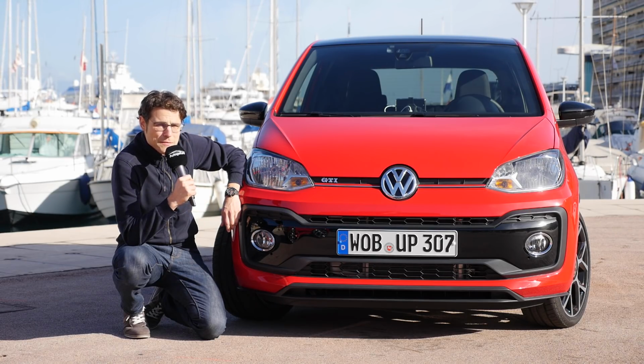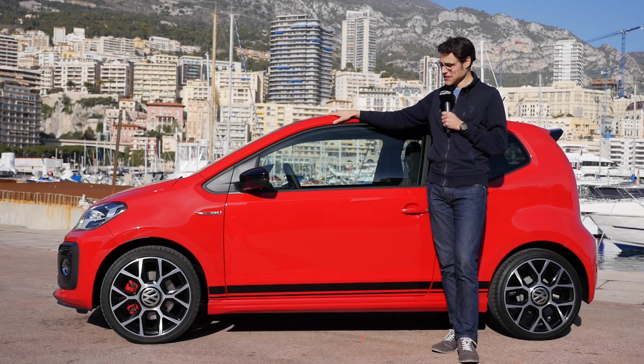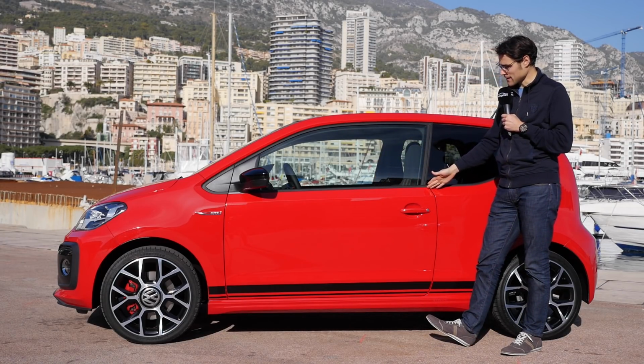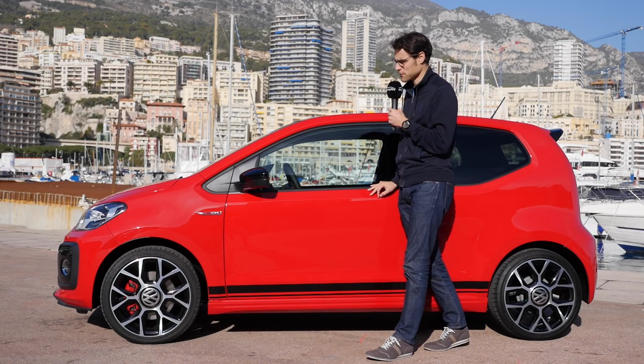What do you think? Tell me in the comments. 3 meters 60 or 11 foot 8 is the total length of this indeed tiny vehicle. Available as a 3-door version as we have it right now here, or also as a 5-door, that's 500 euros extra. So the GTI can also be bought with a 5-door.